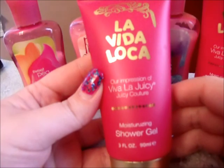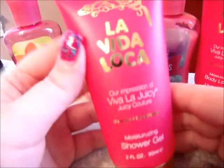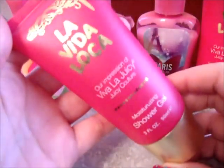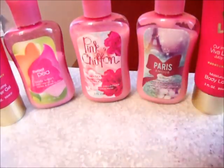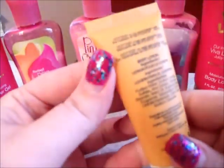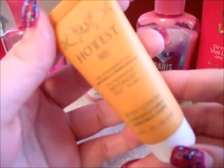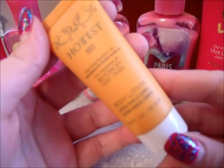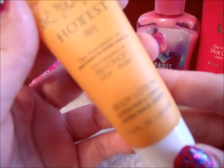And then this is the La Vida Loca shower gel. The lotion and the shower gel came as a set, and I got those two for Christmas one year. And then I got this for Christmas too. It says Hottest, and it's by Beyonce, the singer Beyonce, and it's body lotion.